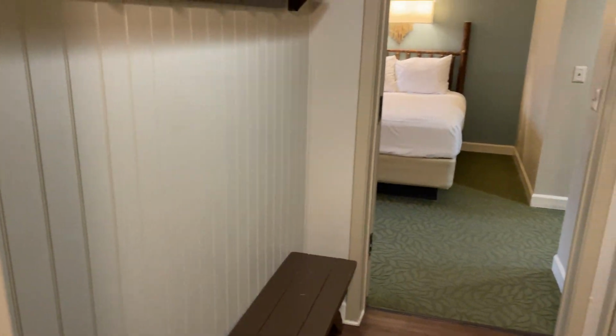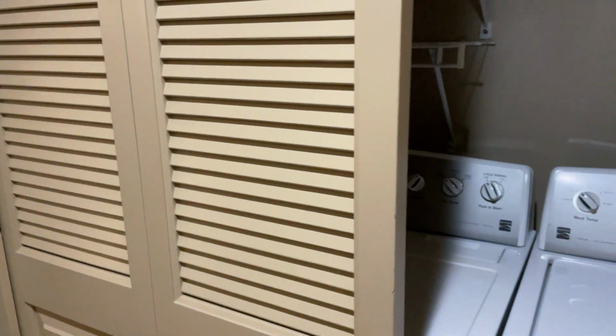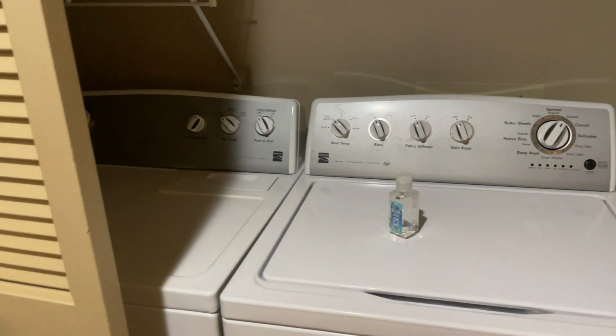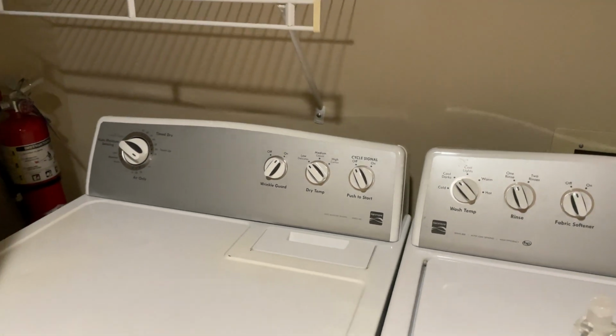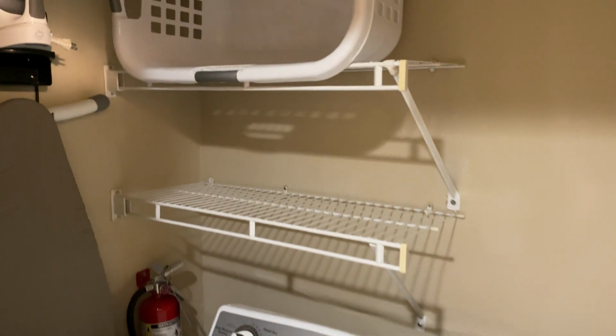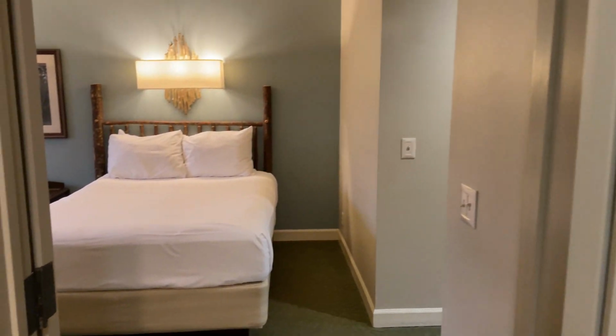And across from that, we have a closet where you'll find the washer and dryer. As with all the 1-bedroom and larger DVC villas, we have a full washer and dryer here in the room. We also have a laundry basket in here and our iron and ironing board. And then this doorway right here is to our 2nd bedroom.